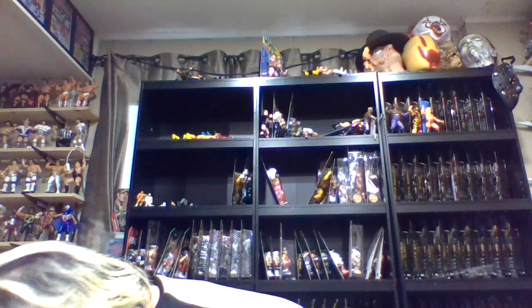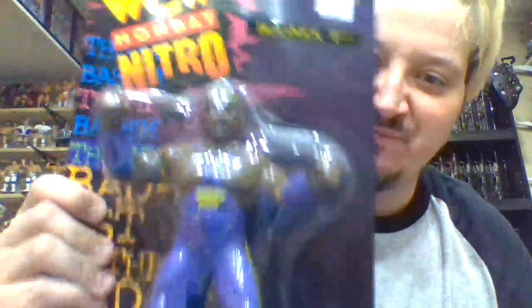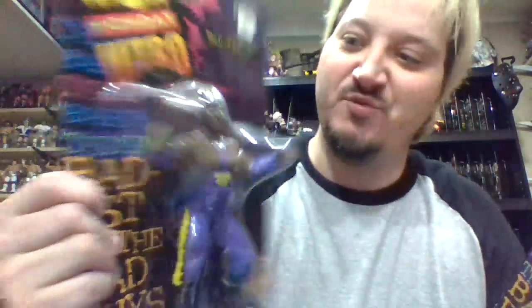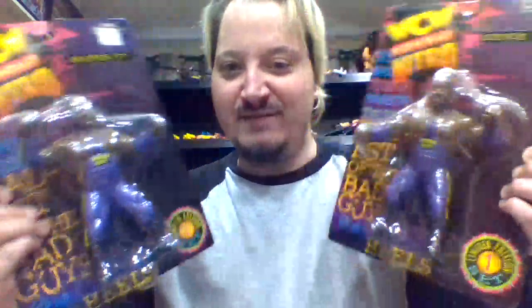And then from Series 4, Heels and Faces, as part of the Heels line, you have... which one's which. So even though it says Booker T on this one, I've heard from other people in comments that Booker T is actually Stevie Ray, and that the Stevie Ray figure was actually Booker T. But on all the boxes, they do have them listed the same way, so I don't know. I'm still going off of Booker T being the one with the right arm up, and Stevie Ray being the one with the left arm up.